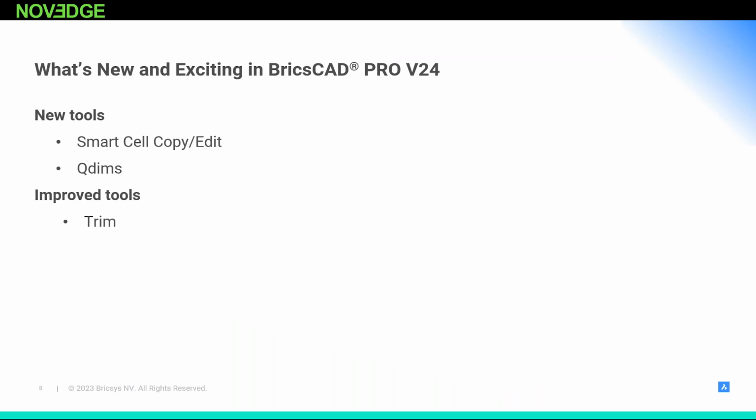Copy cells in a spreadsheet right in BricsCAD, dimension multiple entities in a single click, and an improved trim and extend command are just a few of those new and improved tools in V24 that help you get your work done faster. Let's take a look.